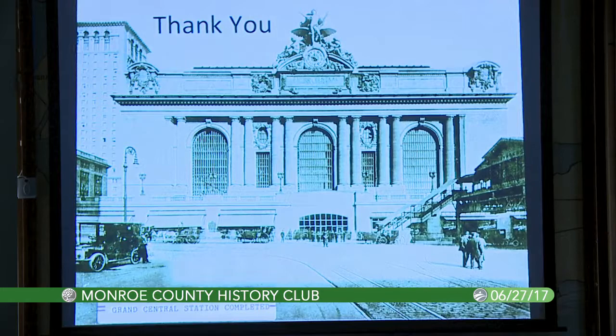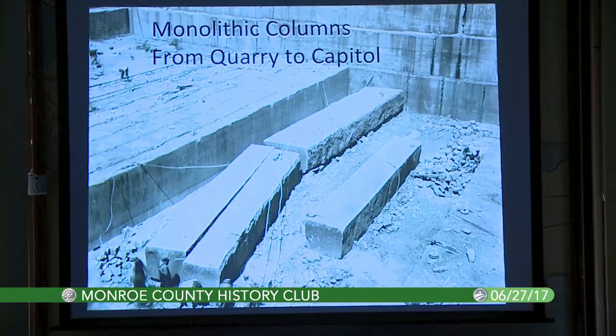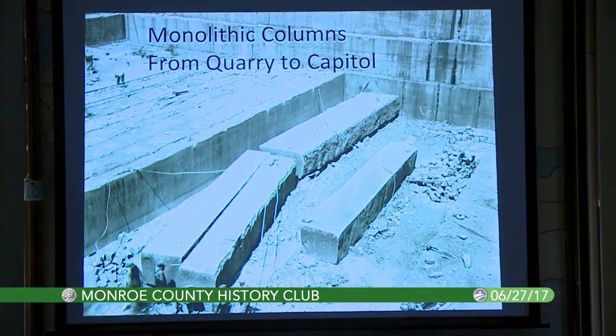I have a couple of minutes, and I'd be happy to answer any questions that you have, but I'm going to really quickly show you this sequence that I did on these monolithic columns. As equipment got better and better and the cranes were able to lift more and more material, they started to be able to make columns out of single blocks of stone. Okay, these are 30-some feet long.